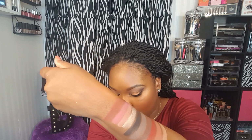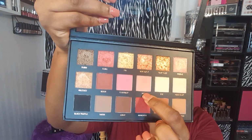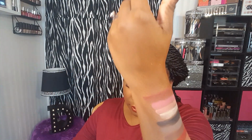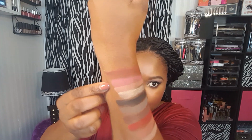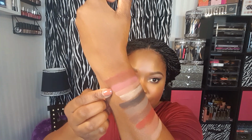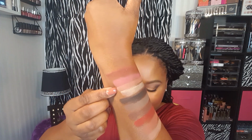I was worried about Shy coming off ashy, which is this color right here and this color right here. And it's more of a mauve shade. So I thought that it was going to come off kind of ashy, but it doesn't at all. It has its true color. So I'm just going to show you the shades and tell you the names. This is Bossy. This is Flamingo. And I love that she threw this flamingo color in here, this pink. This is Shy. And this is the mauve shade I was telling you about.